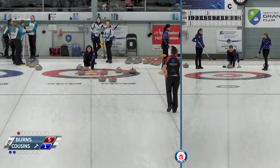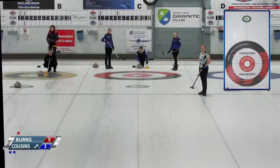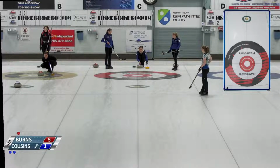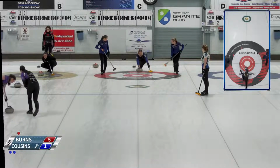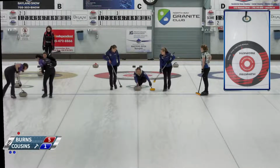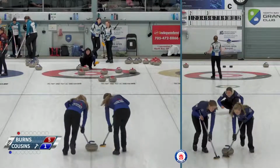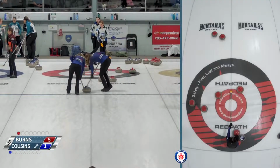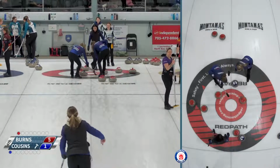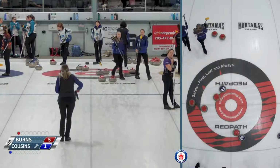Has to catch this first one fairly thin. If she's a little thick on it, she could go across the top of the second one, I think. At least enough that she doesn't get it out. She may just jam it on that stone in the 8-foot. Really starting to curl now. They've got to do some brushing to hold the line. This is going to be a little thick. She'll make the hit, comes across, just nudges it and spins up.